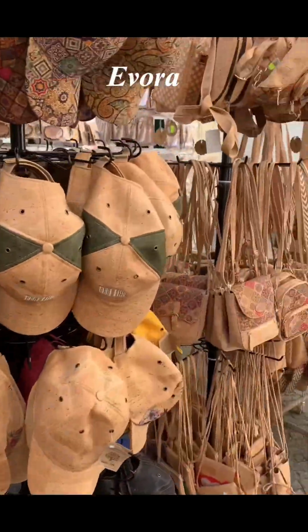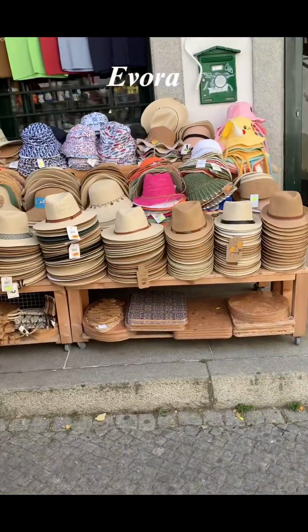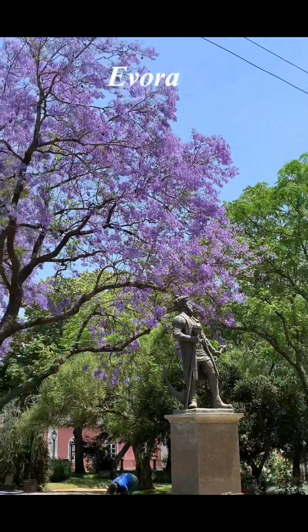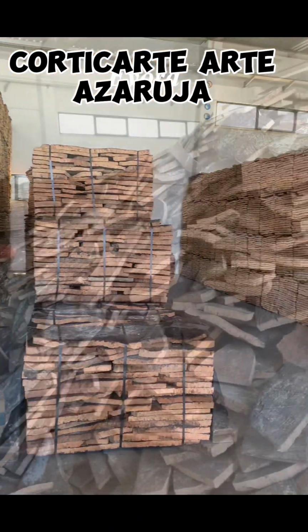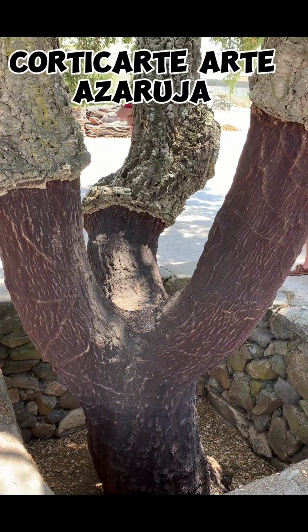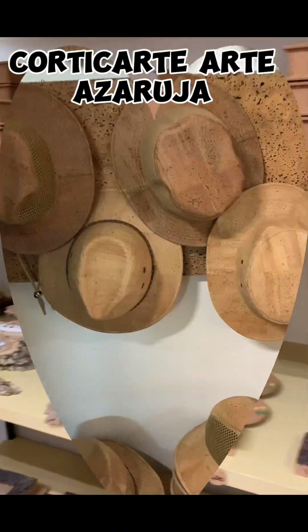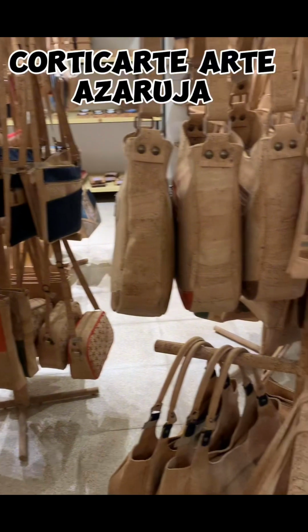There's lots of shopping opportunities for cork-made hats, bags, and more hats. But if you're interested in purchasing something made of cork, I suggest you do so at the Corticarte Arte. We'll learn a lot about the cork tree and its importance to the Portuguese and their history. You'll never think of a wine cork the same way again. If you've been searching for that perfect cork hat or pocketbook, I think this is your place.